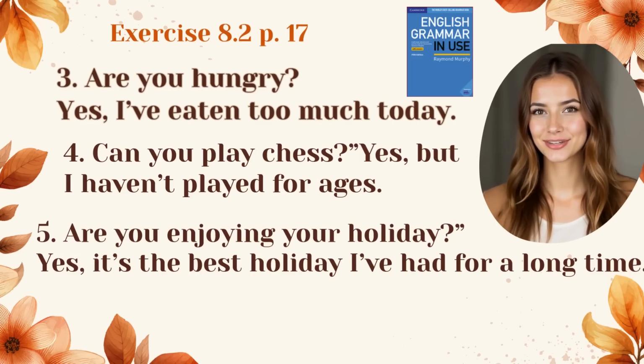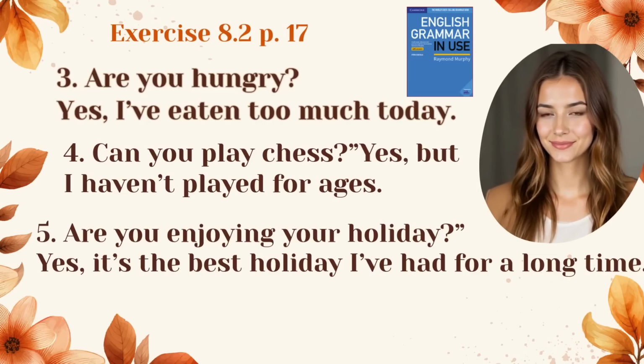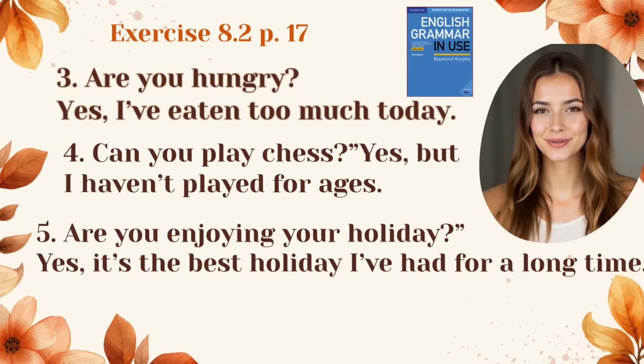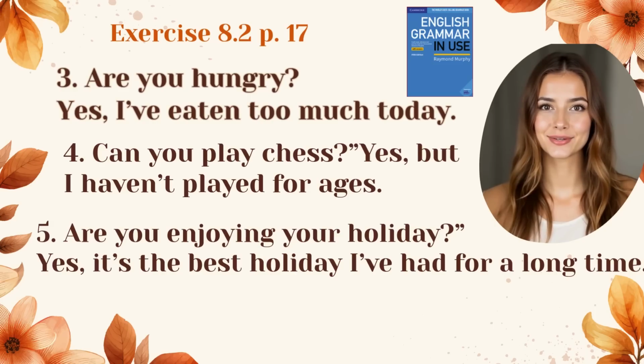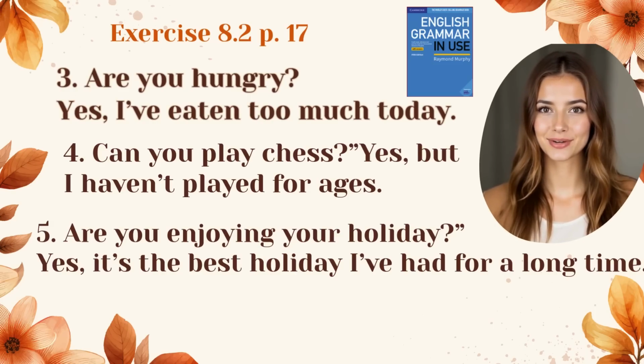The fourth question: can you play chess? Answer: yes, but I haven't played for ages. Explanation: haven't played indicates that although the skill is there, the recent experience is missing. We use the present perfect negative to suggest an absence of action from the past until now. Use of for ages: this phrase means for a long time and requires present perfect because the period extends up to the present.